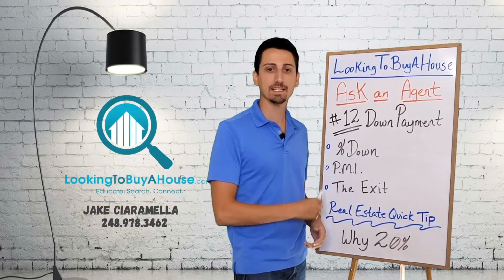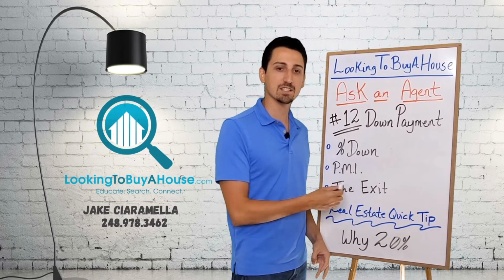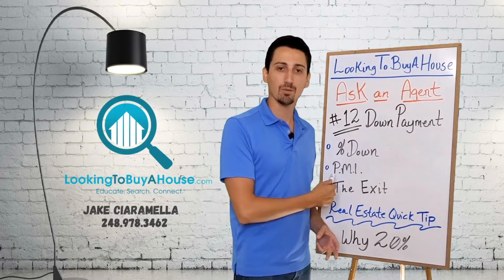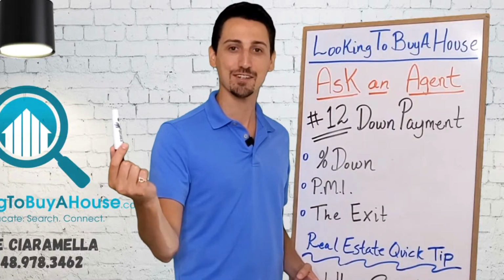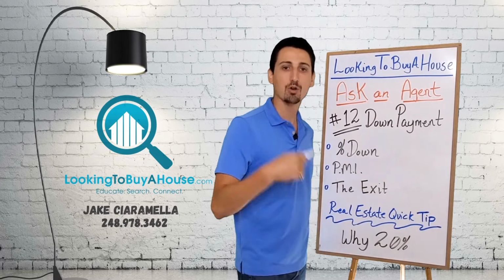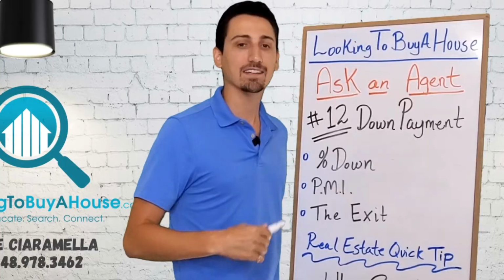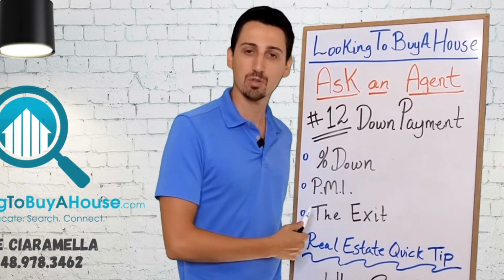PMI. PMI stands for Private Mortgage Insurance. This is put on your loan. It's meant to protect the bank if you default on your loan. Why do they have it? Because they don't trust you. That's why they have insurance on your loan. Who pays for that insurance? You do, every month. It's like money to the wind. It doesn't go towards your principal, doesn't go towards your interest.